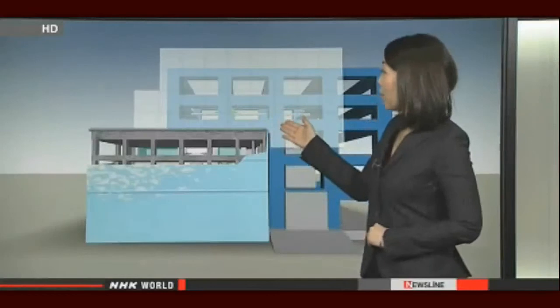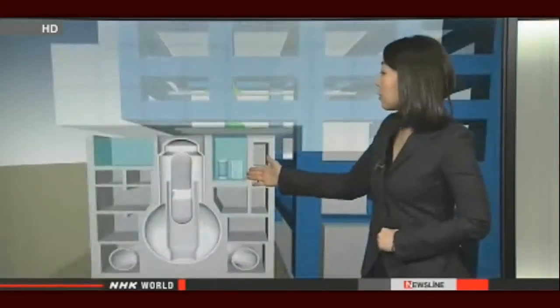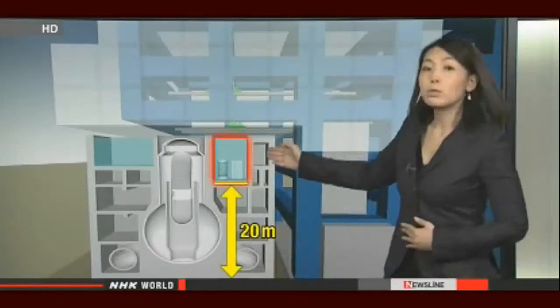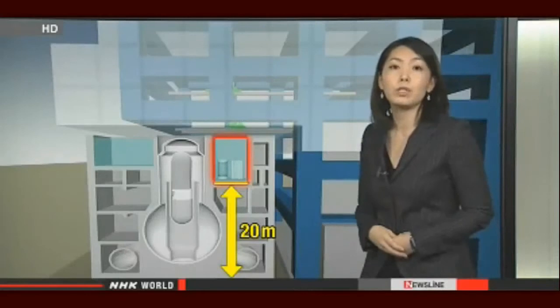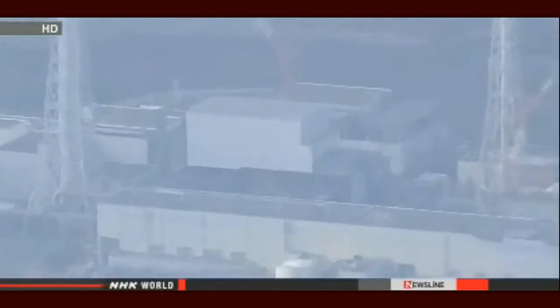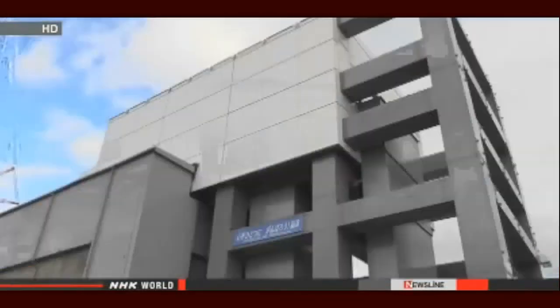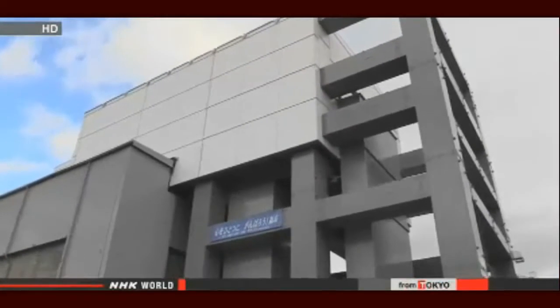This is an image of the number 4 reactor building. The fuel assemblies sit in a pool of water that keeps them cool and prevents radioactive particles from escaping. The tank is about 20 meters above the ground level. TEPCO engineers want to remove the fuel as soon as possible since the building was damaged by a hydrogen explosion. Officials say the building is strong enough to sustain an earthquake equivalent to the one on March 11th. But they admit that the spent fuel needs to be moved to a more secure place.